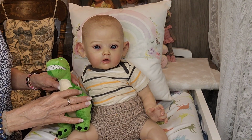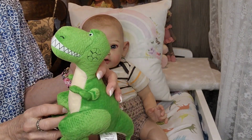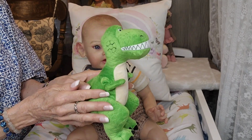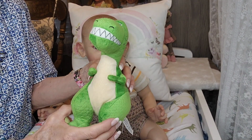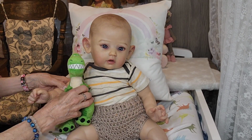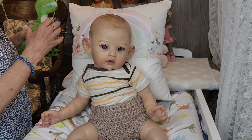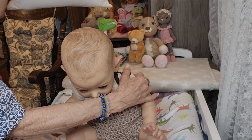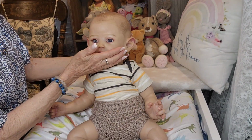So let's go ahead and get him changed. This is his dinosaur, Dino. And I know that Dino is from another cartoon movie, but I just always call dinosaurs Dino, and so Scottie wanted to call him Dino too. And so his name is Dino. So we're going to go ahead and put Dino aside, and let's get this little guy, Scottie, all changed up. He's actually a big guy.